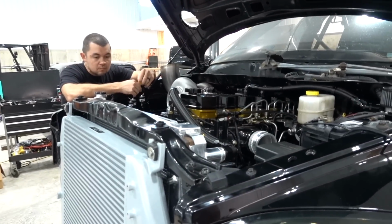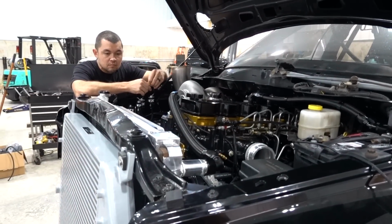We did run into some electrical gremlins, really just converting the new ECM to this truck and making sure everything jives. But everything is functioning like a normal truck would function, feature-wise, as far as key operation, stuff like that.